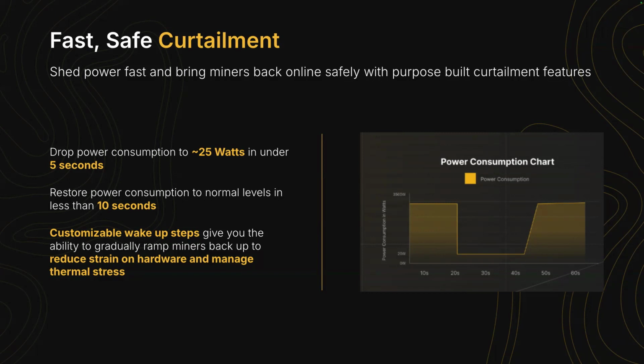The wake steps are fully customizable and gradually ramp miners back up, reducing strain on the hardware and managing thermal stress. This level of control helps operators respond to energy demands efficiently while protecting the equipment. And on the right, you can see how the power consumption transitions fast and smooth thanks to these features.